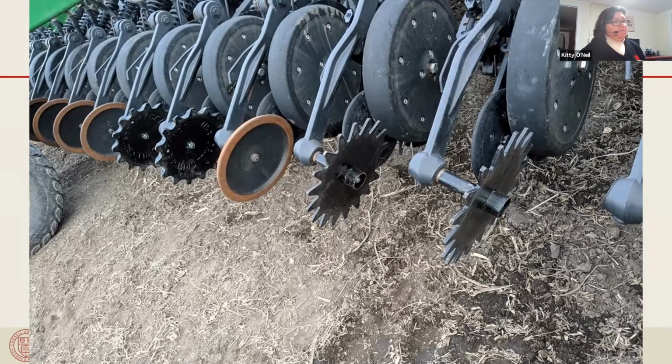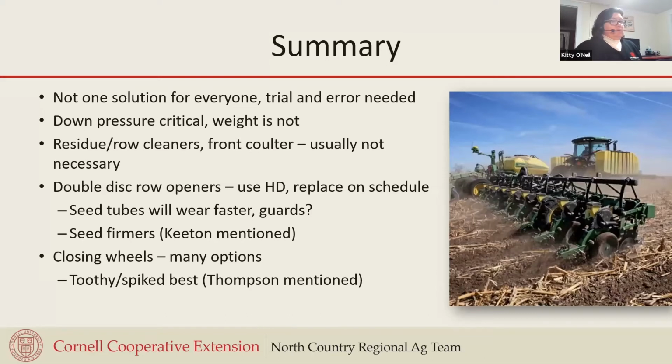And this farm purposefully did this to make a direct comparison, to look at populations. He can go across the field and he knows which 4 rows were planted with different closing wheels, and he can count populations and make direct comparisons. So to summarize, there is not one solution for everybody that works in all situations. A farm is going to have some creativity and courage and do some trial and error and figure out what works. Maybe take the approach like that last slide and try a couple rows of one thing and a couple other rows of something else.